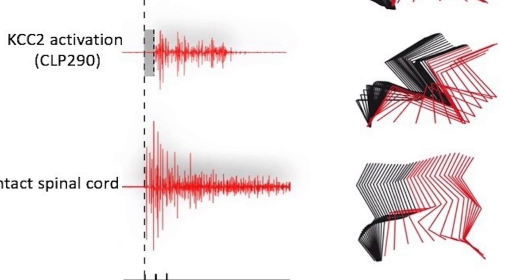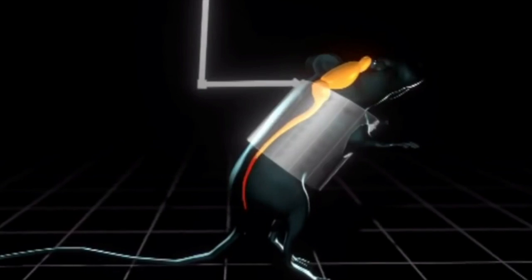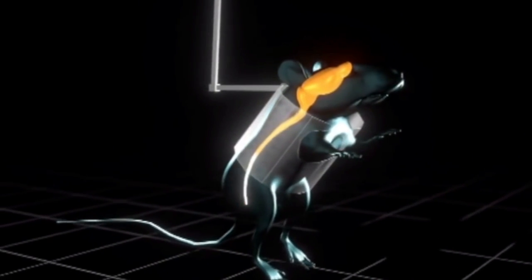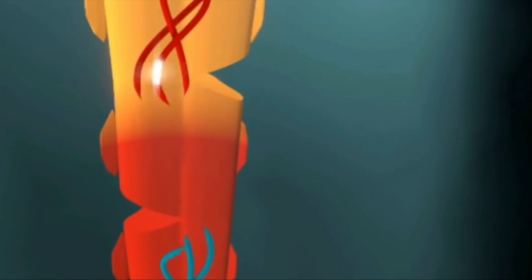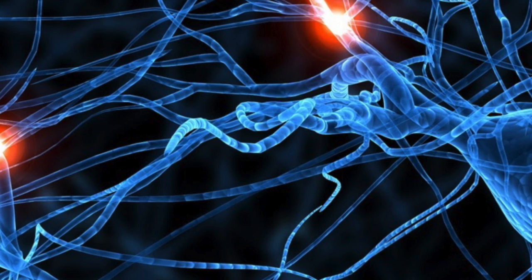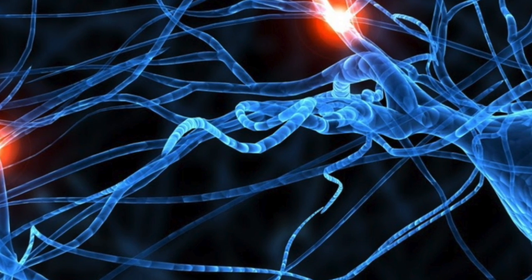Then the researchers found that this treatment had the greatest effect on inhibitory neurons, not excitatory or interneurons, all three of which are found in the spinal cord. And to double check this result, they controllably altered the excitability of inhibitory neurons, and they showed that it resulted in the same functional recovery.